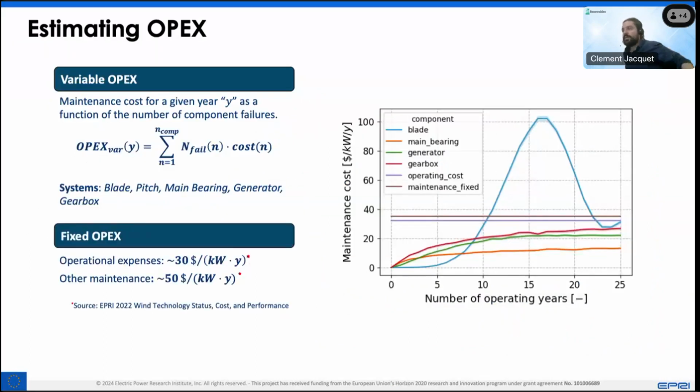So the first part, how much a component costs, gives you an estimation of your operation expenditures. So if at a given year Y, you're able to know how many components you need to replace, all those components, the blade, the main bearing, the generator, the gearbox, all of them, and you know the cost of one replacement, then the OPEX for that given year is simply the sum of all those individual operations.